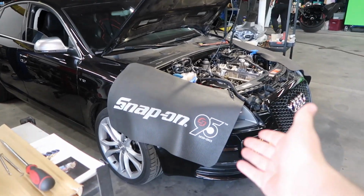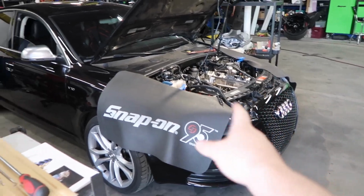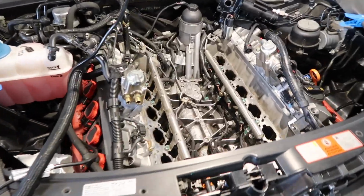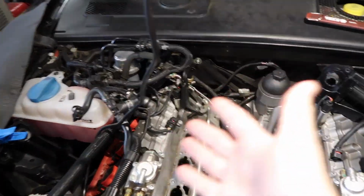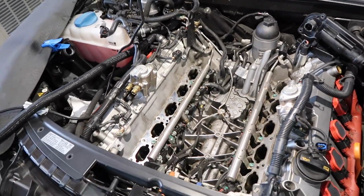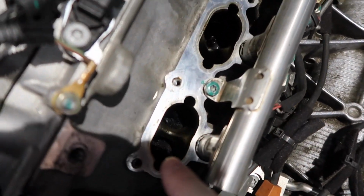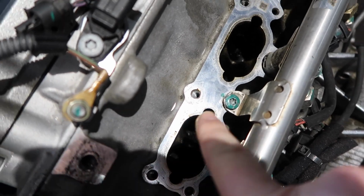So here is one of the coolest generations of the Audi S6, which came with the V10. I did a review on one of these a long time ago. Here's a good look at the 5.2 liter, which is pretty much the exact same engine as what was in the LP560. But over time, this car only has 80,000 miles on it. It develops a ridiculous amount of gunk around the valves and causes it to misfire at idle.